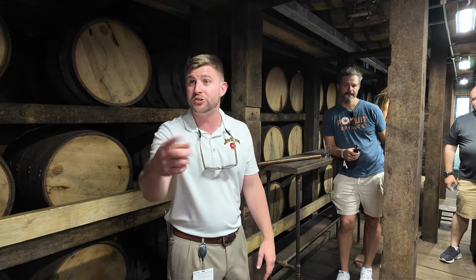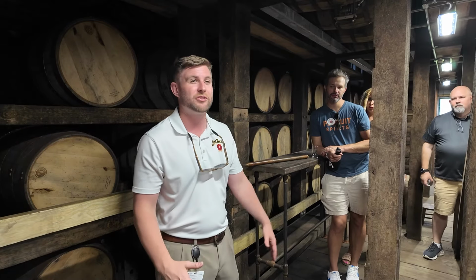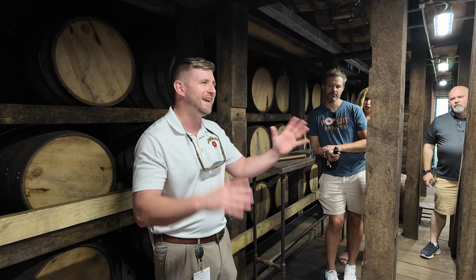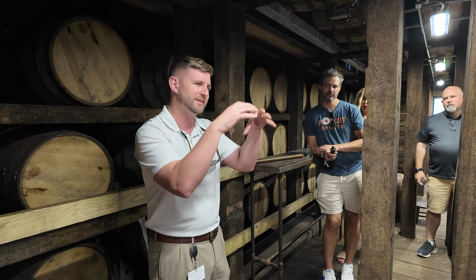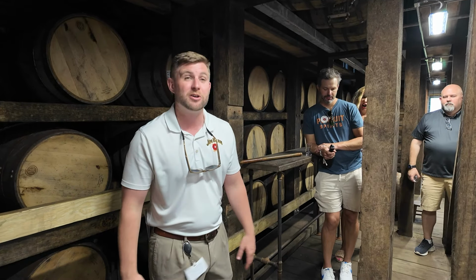The Bardstown release that just came out yesterday, I don't know if anyone followed that, was very limited liquid, but that was 20-year-old liquid. Most of our stuff is between about 8 and 15. We do have some older stuff, but that's where we think the sweet spot is in maturation. But enough of me talking, you're here to drink.